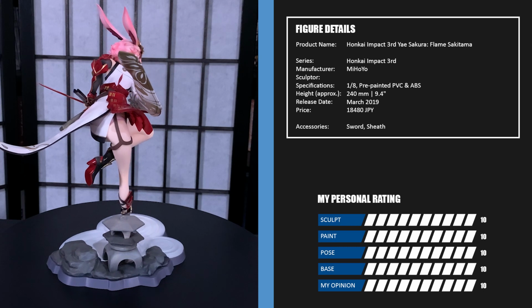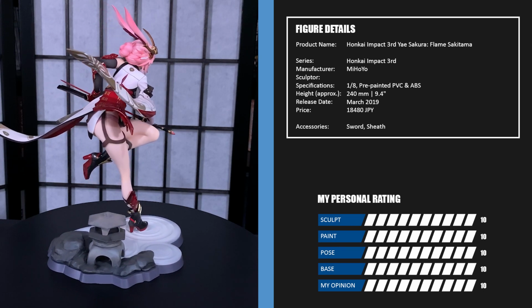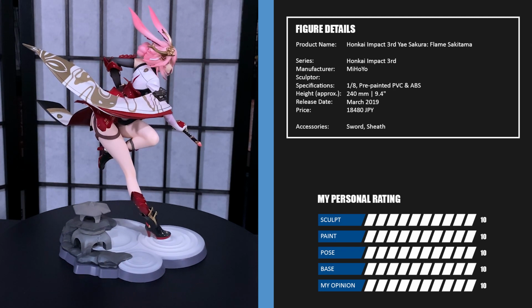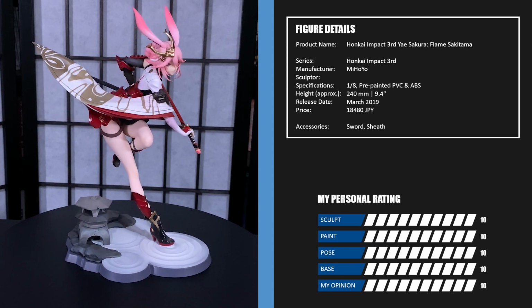Overall, this figure is everything I wanted it to be, and maybe I'm biased, since this is my second Yae Sakura figure. But I have to say, given how great this figure looks, I'm sad not to see that more people have it in their collection.